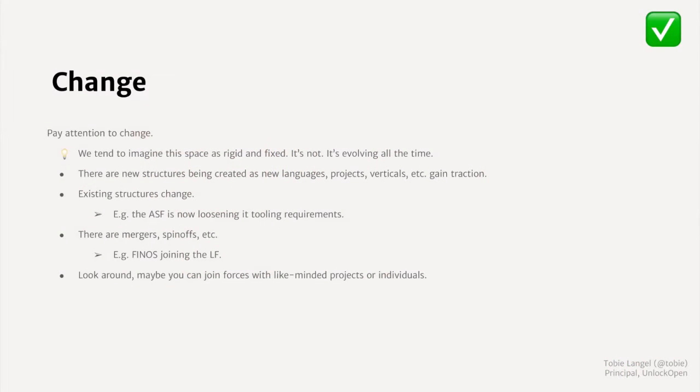The second thing that you have to really pay attention to when you're in that process is change. We sort of see the software foundation space as rigid and fixed in time, and that is actually a pretty big misconception. It's evolving all the time, fairly quickly, because new structures are being created as new languages, projects, and verticals gain traction, right? And existing structures change all the time.